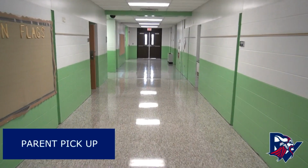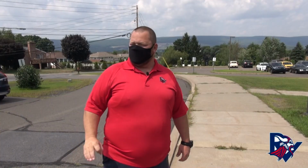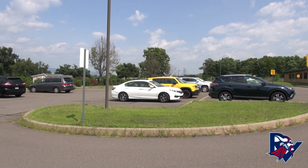Students who are in fifth grade or have Mrs. Tallarico, Mrs. Lindsay, or Mr. Benny will exit through the fifth grade doors. Sixth grade students will exit through the cafeteria. All students will make their way to the parent pickup line, which happens in this parking lot here. Your children will walk to you.